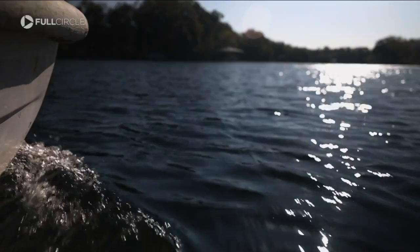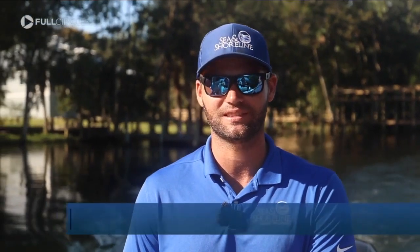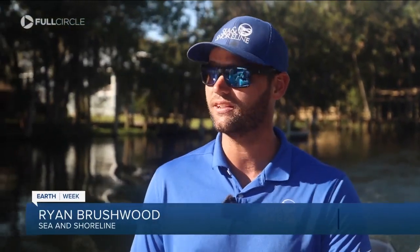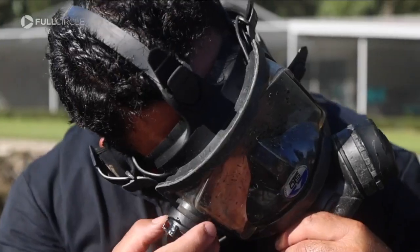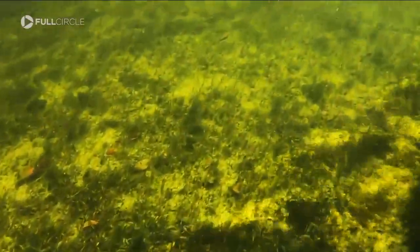Do you think seeing some of the impacts is what people needed to realize this is real? It's hard to really diagnose the health of a system until you start to see those negative impacts. Dive crews are sucking out feet of muck, basically decayed material that's polluting the otherwise crystal clear waters, making it impossible for the seagrass to grow.